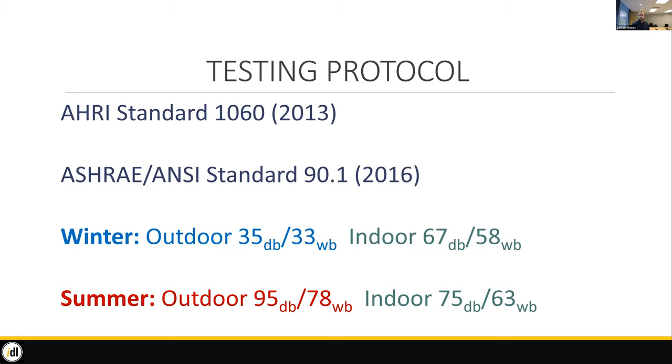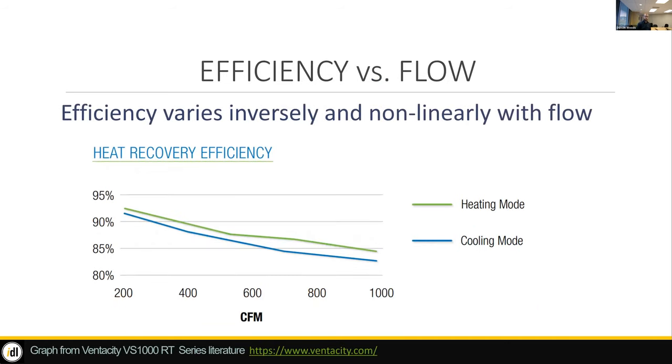For testing for standard summer hours, that's much closer to Boise's conditions. I think 95 is our 1% condition, and 98 is our 0.4% condition if you're looking at ASHRAE's latest climate design days. The efficiency on these heat exchangers also isn't just constant. It's going to vary inversely and non-linearly with flow. It's going to get worse as you shove more air through it. It's also going to depend on whether it's in cooling or heating mode.